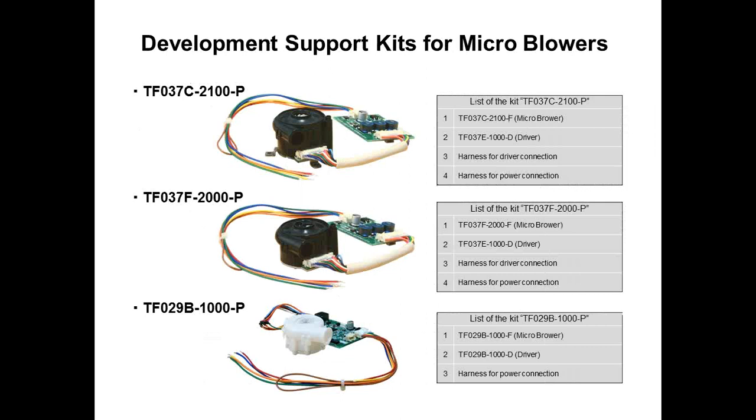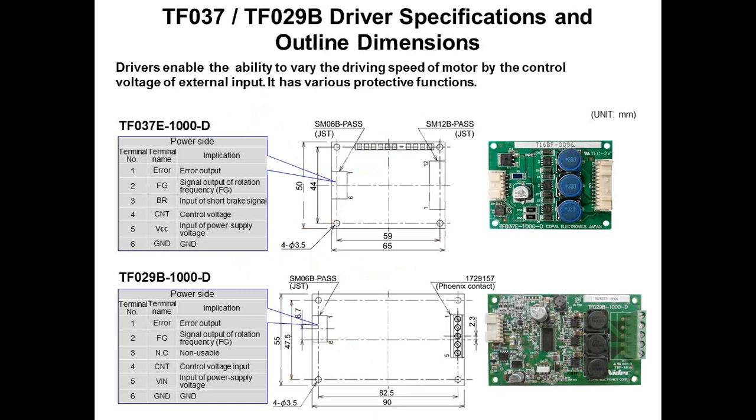Development support kits are also available for microblowers. Each kit comes with a blower, a driver, and a wire set, and it's for quick sample evaluation to help customers shorten their period of development. Shown here is a standard board to drive the microblowers, and it is included in a development support kit or sold separately.